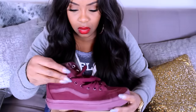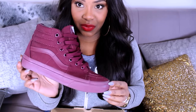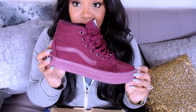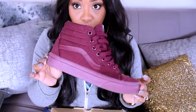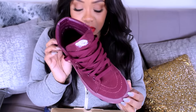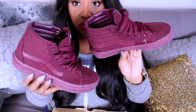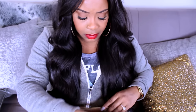Wow, that's so cool! So from Journeys, I got these cute Vans. I'm really loving burgundy lately, so I got these cute Vans from there. In the kids section, Vans are everything. I love the burgundy color. I think that I'm obsessed with burgundy now. Like, what? How dope are these? To me, they're not the most comfortable shoes. Similar to like Converse, they aren't really that comfortable, but they're nice.